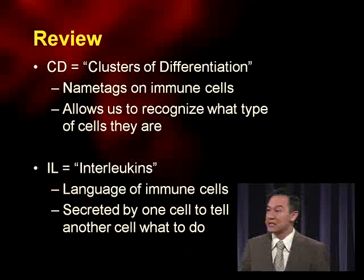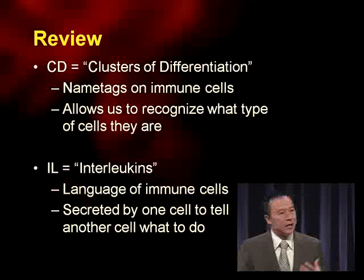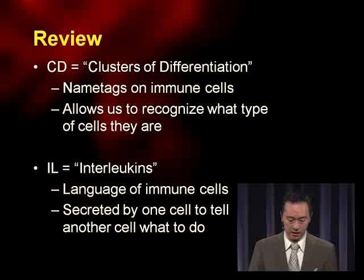Okay? Now, what are interleukins? Interleukins are the language of immune cells. They basically are secreted by one cell to tell another cell what to do. So for example, if a cell produces a lot of interferon gamma or IL-12, it tells other cells that we're being attacked by most likely microbial organisms or tuberculosis or whatnot. Okay? So these are kind of like the language, the immune speak of immunology.